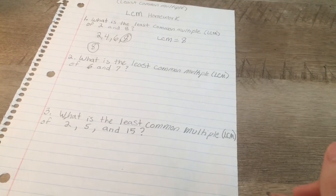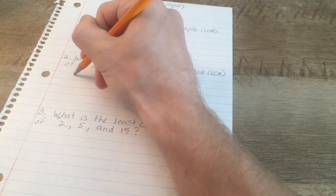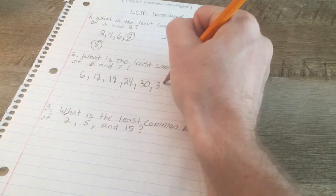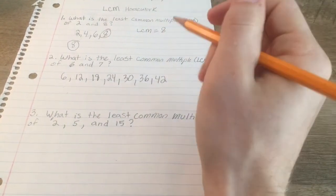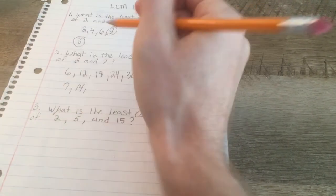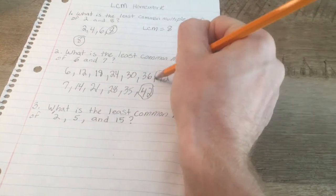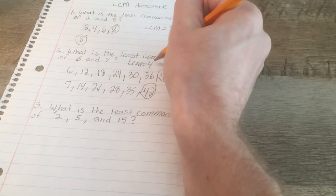That one was simple. What is the least common multiple of 6 and 7? All right. 6, 12, 18, 24, 30, 36, 42. All right, now let's do 7. I think 7 can go into 42. 7, 14, 21, 28, 35, 42. I was right. The LCM of 6 and 7 is 42.